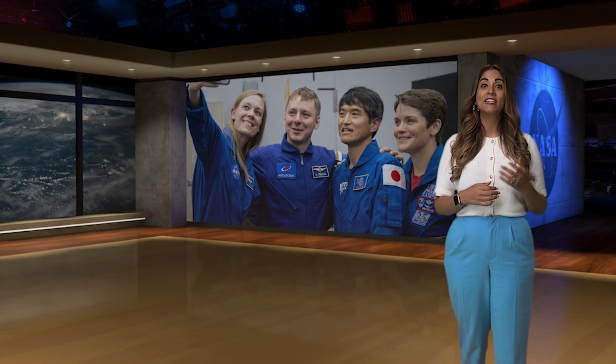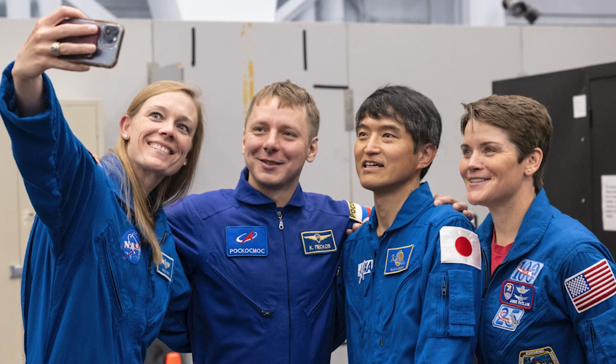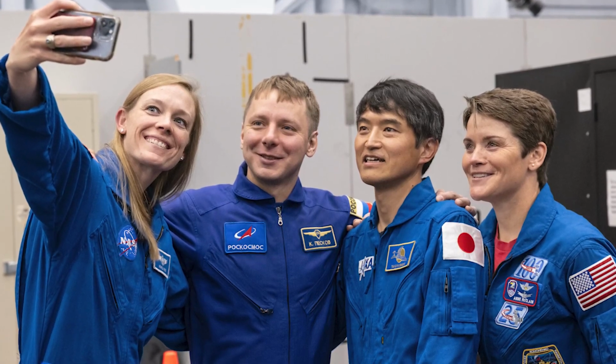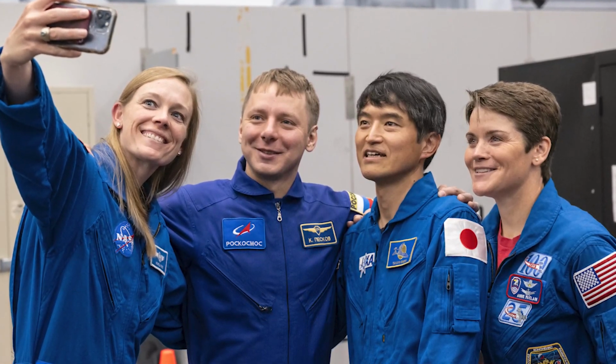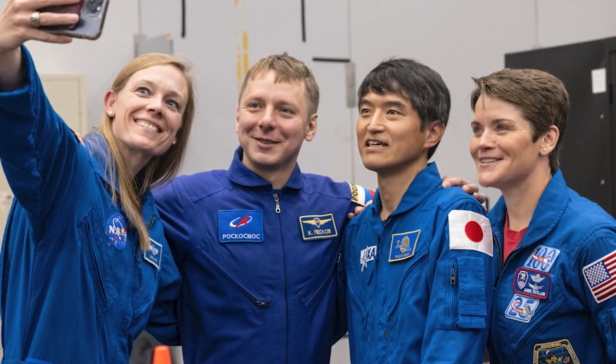While all of the dynamic operations continue in low Earth orbit, the next crew is completing their final months of training and preparations as they get ready to launch to the space station in 2025. As part of the agency's commercial crew program, NASA's SpaceX Crew 10 mission announced the 4 crew members who are preparing for their long-duration mission aboard the International Space Station.